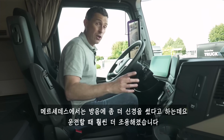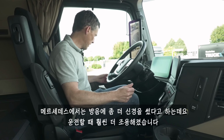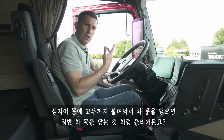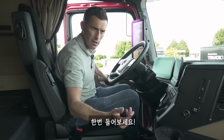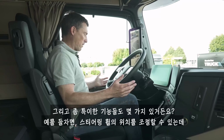Bit stinky. Another thing Mercedes has done to this truck is improve the sound insulation, so it's quieter when you're driving it. You even get seals on the doors like that, so when you shut the door, it sounds like you're shutting a car door. Listen. Yeah, posh, eh?